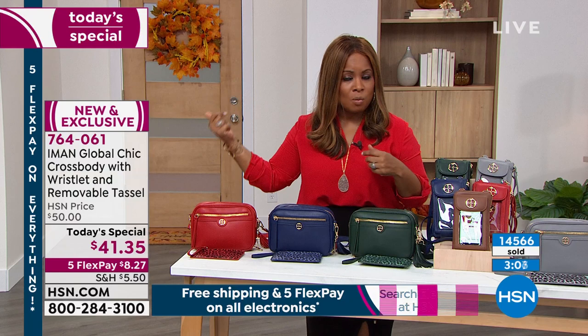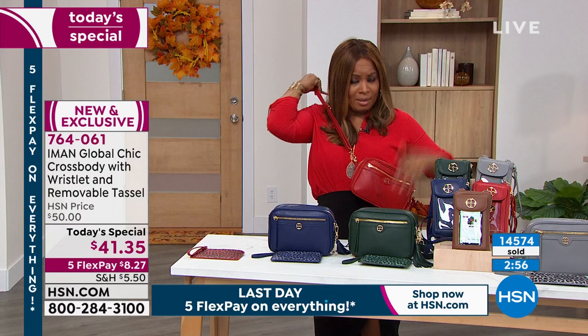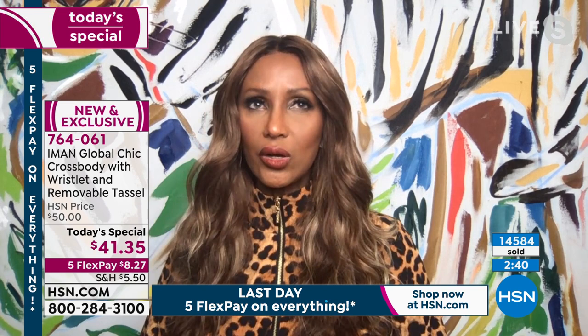How many times are you in the supermarket where you're looking at the produce, and you don't want to leave your bag on the pushcart, right? Exactly. You turn around and your bag is gone. You don't want that. Exactly. So you have it crossbody, and that's it. It's the ease of that.